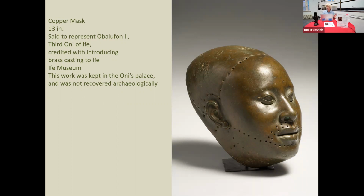Okay, well, the Ife think that the people that made this believe that this represents an Oni, which is the name of the king, the Oni of Ife, Abalufon II, who was a historic king and is credited with introducing brass casting to Ife. So this would be the king who didn't so much develop the technique himself, because he wasn't a metallurgist, but he would have commissioned craftsmen to make these. So the Ife believed that that's who this represents, and he would have been a man. The Oni is always male. It's a patriarchal culture, just like a lot of cultures.